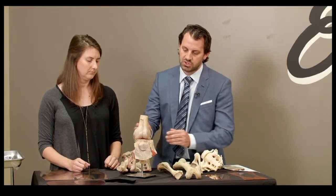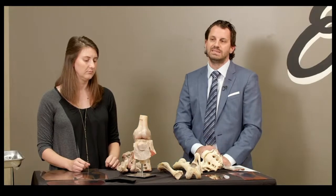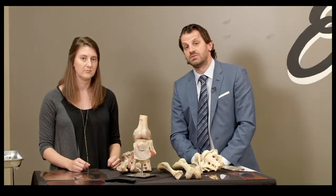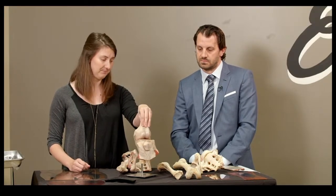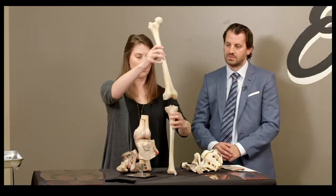So we really want to preserve that outside and that inside ligament. However, we take out the ACL and the PCL in the middle, and that's replaced by some mechanisms within that design of the knee replacement that helps to serve that purpose. Right, so the knee will still be stable even with those ligaments removed after surgery. The knee joint really is just a stacking of the bones.